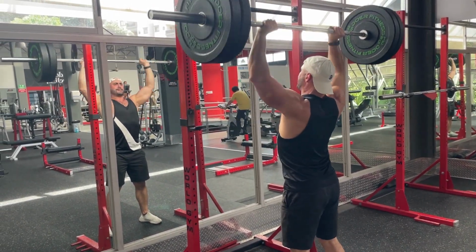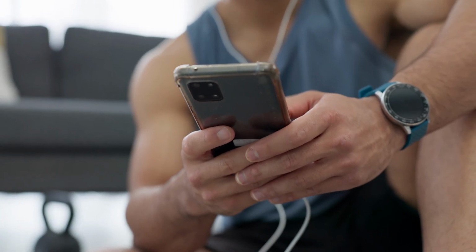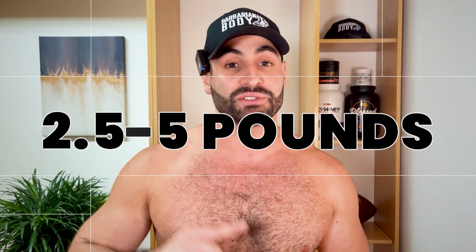Now, here's the most important part. You need to actually track the weights that you can lift for this. What was the exact amount of weight, your maximum weight, and what was the exact number of repetitions? Track that. Put it into your phone. Next week, revisit and attempt to add 2.5 to 5 pounds to that exercise or even add another repetition. That's progressive overload. Without progressive overload, you will not be able to build maximal muscle mass.